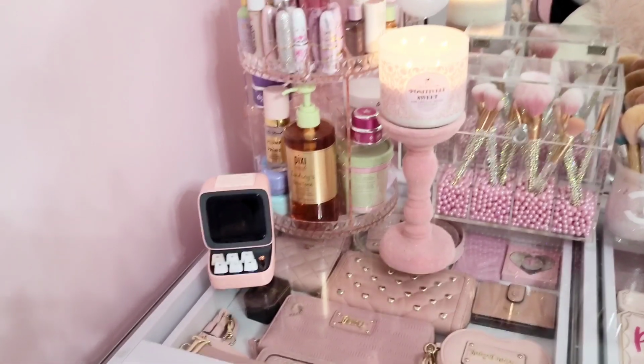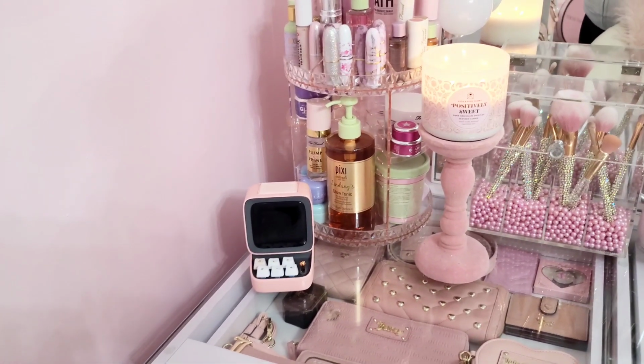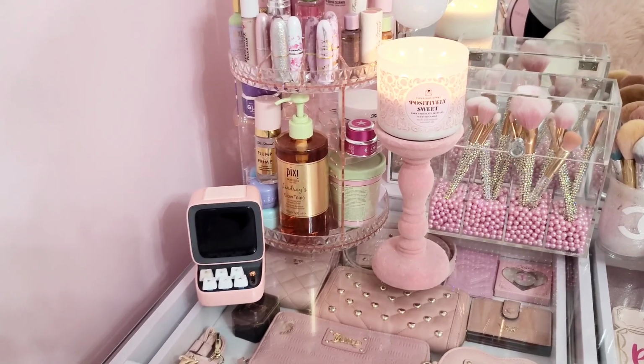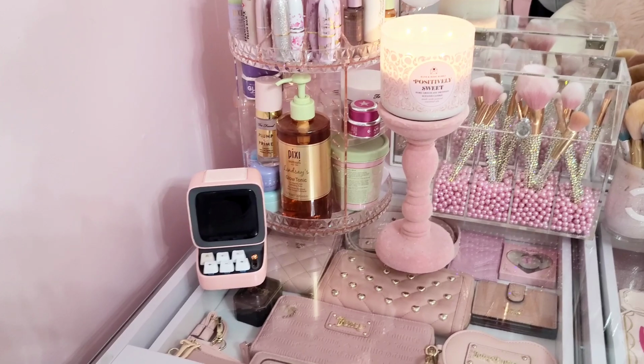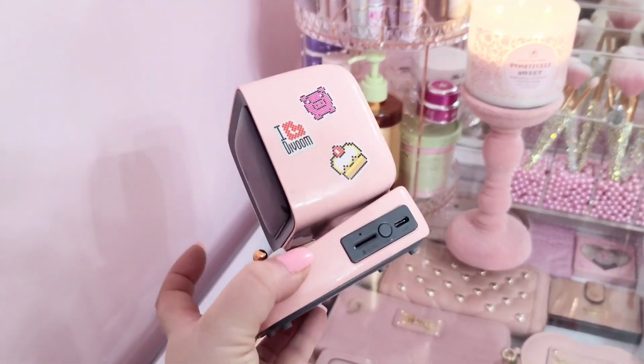So starting out over here, I usually don't keep this candle here, but I thought it was cute for the video, and when I'm in here I like to have a candle going. So I've got my Bath & Body Works Positively Sweet candle going. It smells so good. And my little Divoom speaker right here that they sent me a couple months ago.